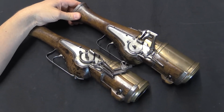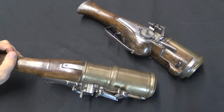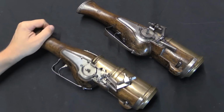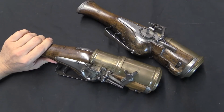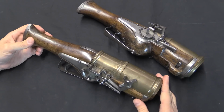As far as I can tell, there are no maker's marks on these, which I don't know that that's necessarily unusual, but it does make it a bit more difficult to identify exactly where and when they came from. Best information I have is either German or Dutch origin, and that's just based on the styling from some folks that I talked to.